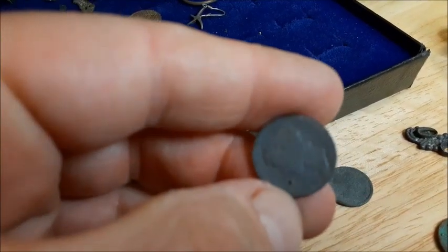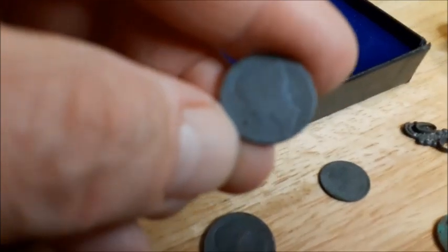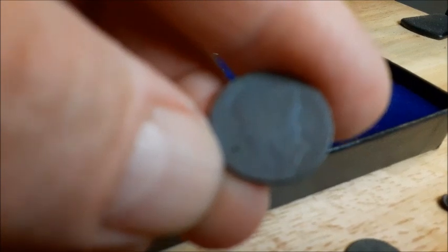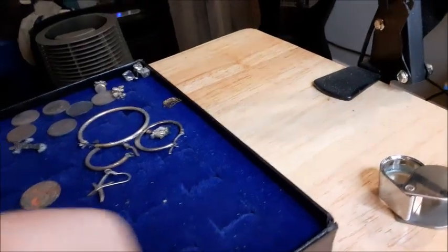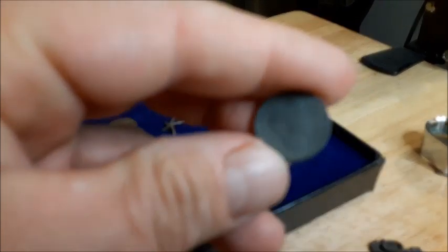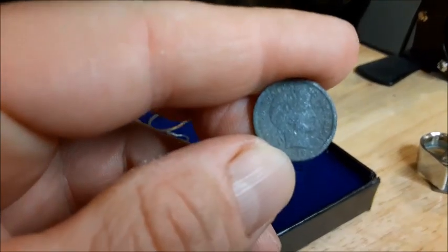I got a really nice Mercury, a 1919 Merc. You can see the date on there. I'll try to focus it a little bit. I don't think she's gonna focus. So a 1919 Merc, but I think the find of the day was this Barber. And it's a 1916 Barber dime. It's pretty good shape. Turn that around. You can see it.